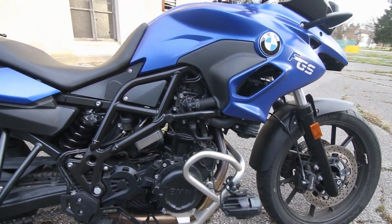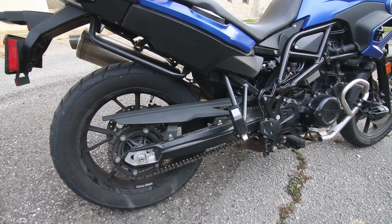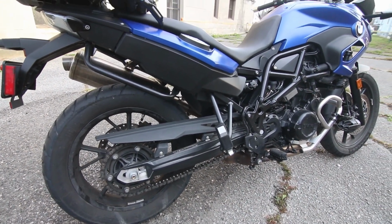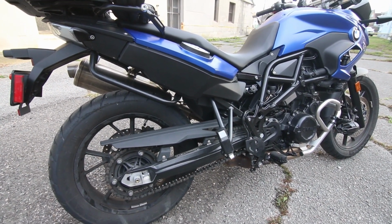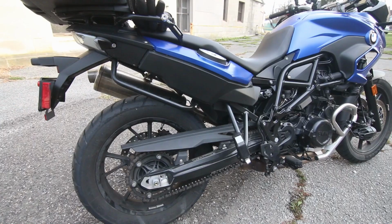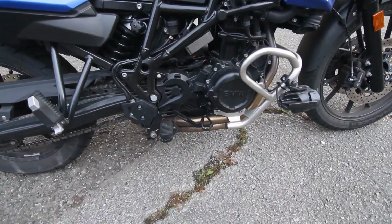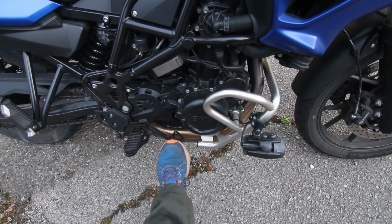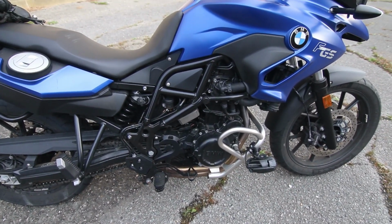This is a very slim engine. The unique thing too is that the chain and sprockets is on the right side of the bike. All other Japanese bikes, they're on the left side. So it's kind of like a unique thing. I do wonder why they did that, but look at the foot pegs on here, really large. It's because this is a proper adventure bike.